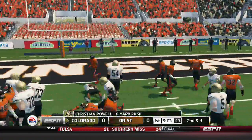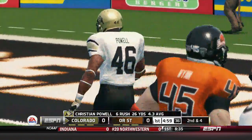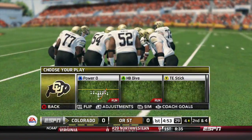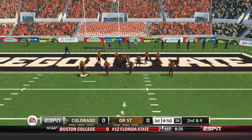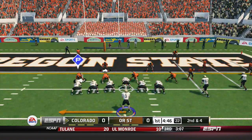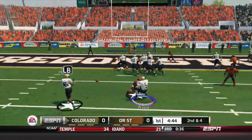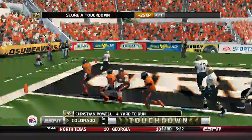Takes it up the middle for a nice run. Powell picks up about 7 yards on the run. That'll make it second and four. They're about 4 yards away here on second down. And now he pitches it. Touchdown, Colorado!